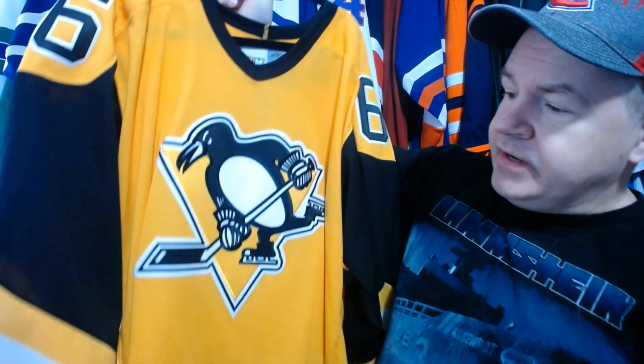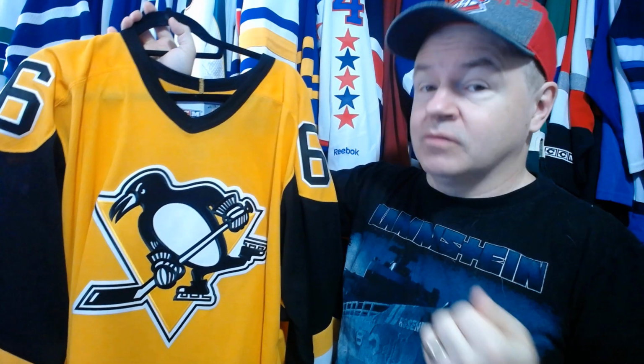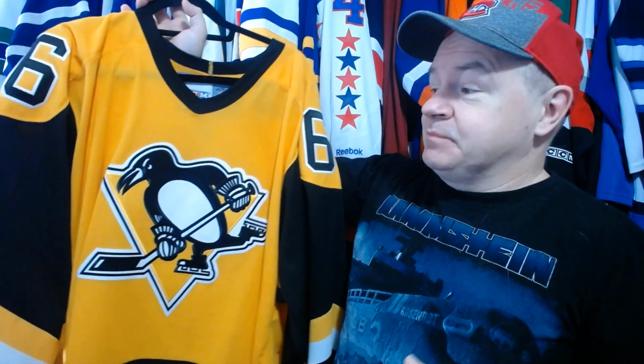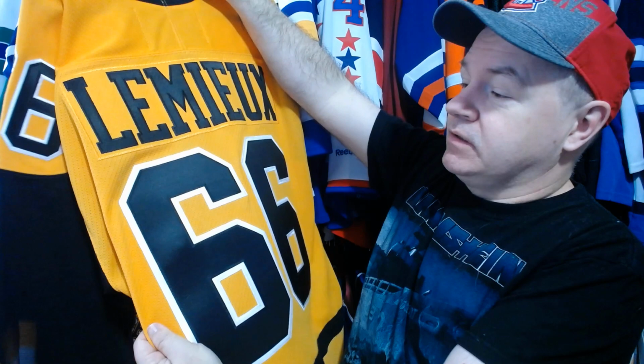Number 305 is the Pittsburgh Penguins' former third jersey. They had a white one, they had a yellow one, and they had a black one. Yellow jerseys, Vancouver, LA, and Pittsburgh all wore them. They were the home jerseys. They were considered the light colored jerseys, and then at some point the NHL only had white ones as the light colored jerseys. I'm still bewildered by this, but this is a Lemieux.